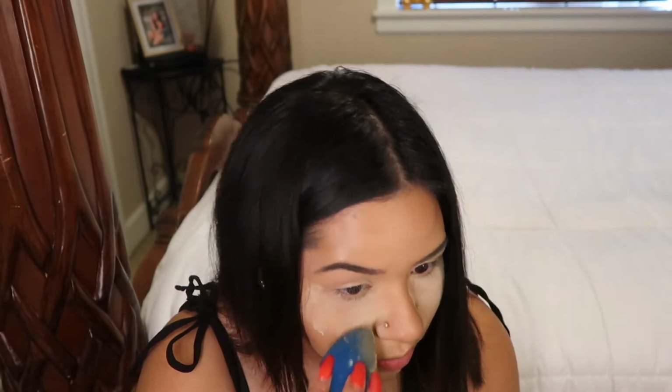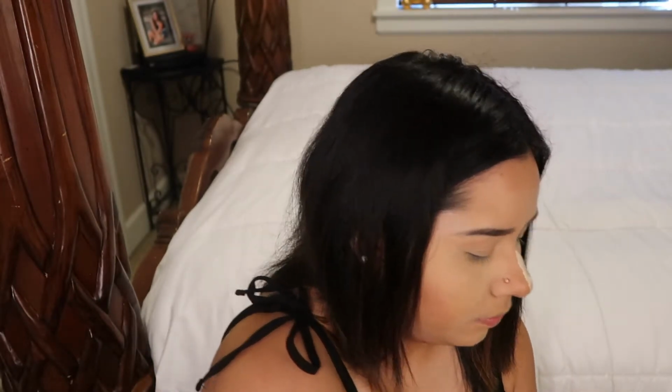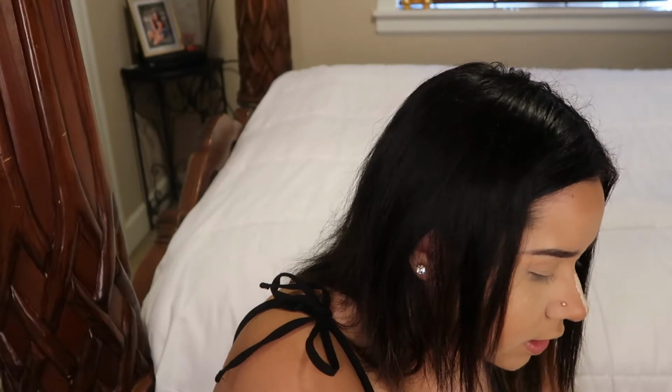I will have to say this looks a little bit more orangey than the Laura Mercier translucent powder. I kind of do like to put it all over my face, so I feel like this is gonna be a little bit more time consuming, just because getting the product out is just a little bit hard. Maybe there's some trick to it that I don't really know about. If you guys know how to get the product out, definitely let me know, because I'm struggling with this.